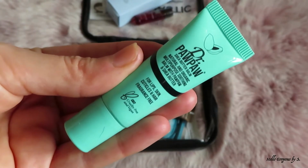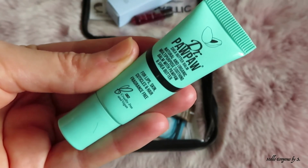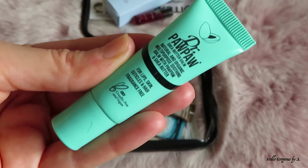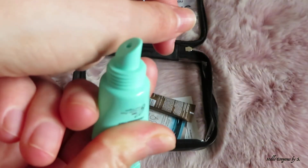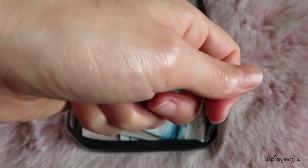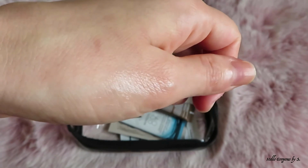Here we have a product from Dr. Pow Pow, Shea Butter Balm, natural and organic multi-purpose soothing balm for lips, skin, cuticles and hair. It's cruelty free, is vegan and is fragrance free too. This is a great product to have with you when traveling, no doubt.